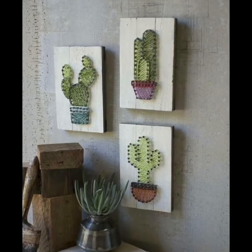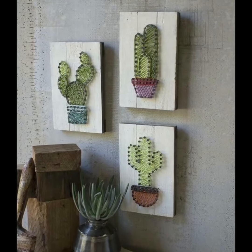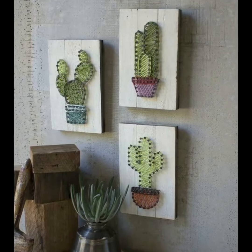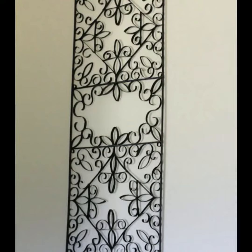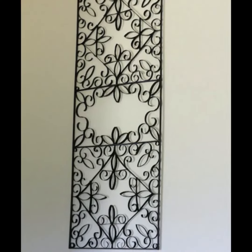What about these simple cactus pictures made with nails and string? Too many options, isn't it? Tell us if you have already decorated a wall in your house and how you did it, so you can inspire more people and we will get to know your artistic side.